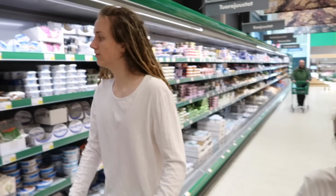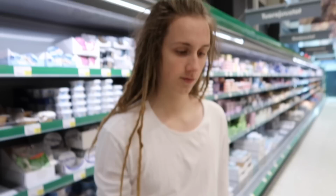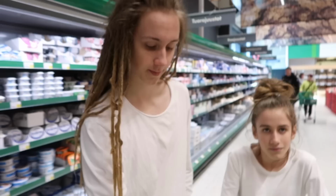On Fridays we usually make pizza together, and for the cheese we use this. We get about 4 of them. It nicely melts onto the pizza. Very nice cheese. Next, aisle.